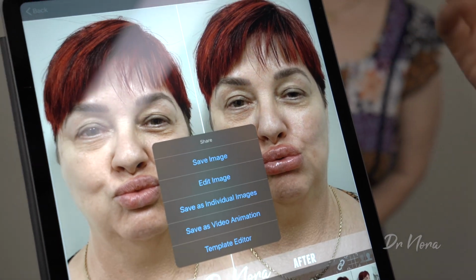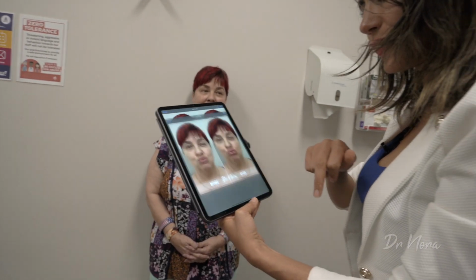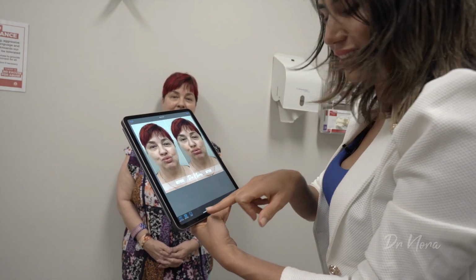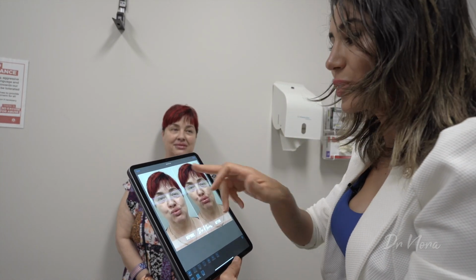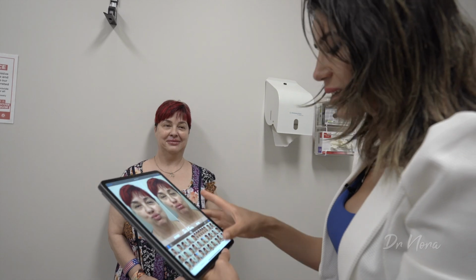And then what you can do next, if you want to, is edit your image. You can even pop in your own template like I have done here. You can add a blur and you can add some text as well. So pretty cool and easy app to use. And now it's time to show my patient.